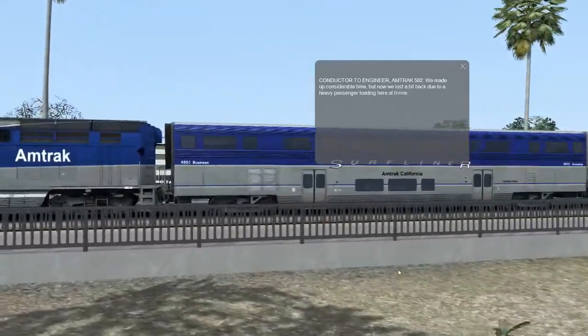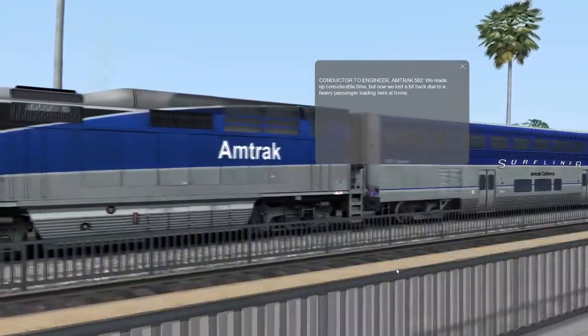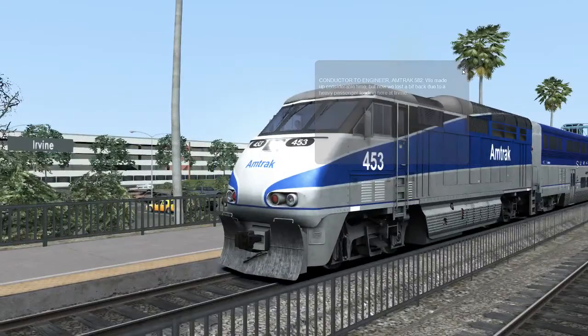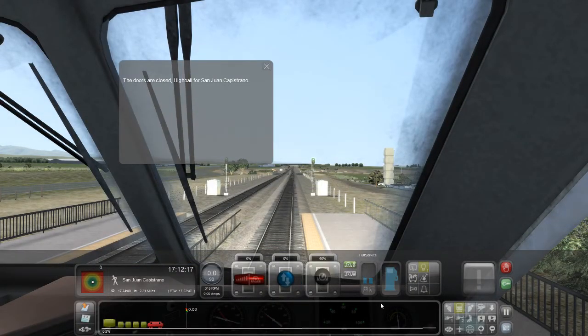Conductor and engineer, Amtrak 582. We made up considerable time, but now we lost a bit back due to a heavy passenger loading here in Irvine. Let's go ahead and... The doors are closed. Highball for sun. Oh, we get to leave right now.